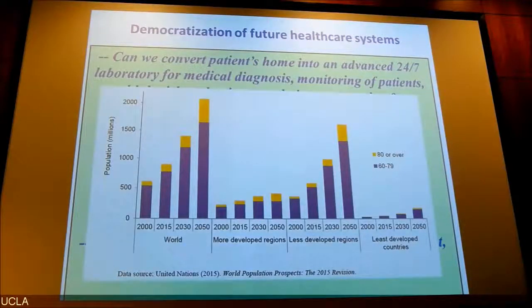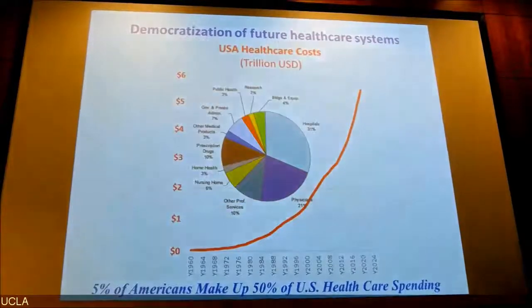What you see here is the expected growth in population and how it's happening, especially giving us an aging population. By 2050, we will have about 500 million people over the age of 80, and another 1.5 plus billion that are between 60 and 80 years old. So how are we going to bring affordable, quality healthcare to all these people that are aging, that will have a lot of chronic diseases? And of course, the problem is really quite large.